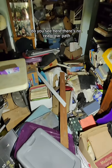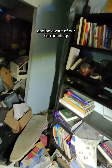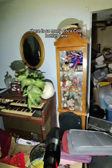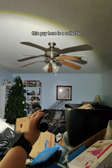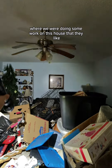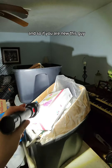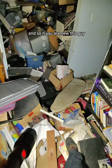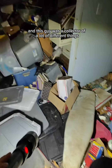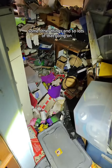As you see here, there's no real clear path, so we're just going to hope for the best and be aware of our surroundings. What's funny is this little Coca-Cola thing right here. There's so many Coca-Cola bottlers. This guy here is a collector. I'm pointing out some items here. My friend was with me where we were doing some work on this house that day, and I was showing her some of the collectibles that this guy has. And so, if you are new, I recently bought this house, and this guy was a collector of a lot of different things: Coca-Cola, Barbie, some other things. And so lots of that going on.